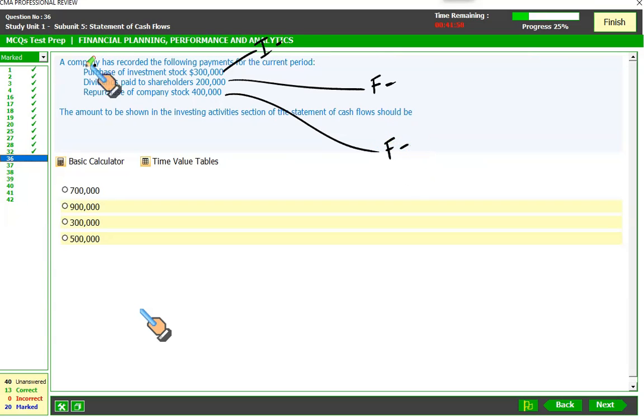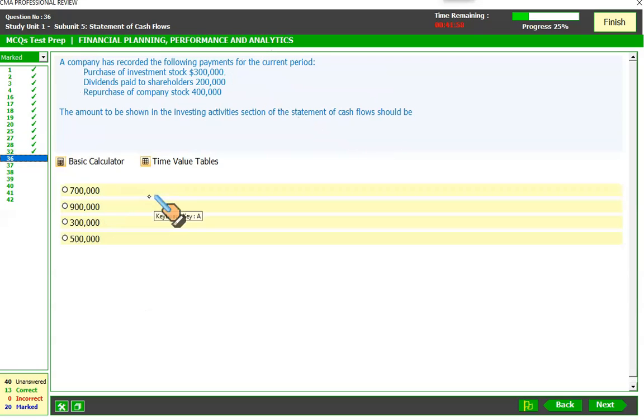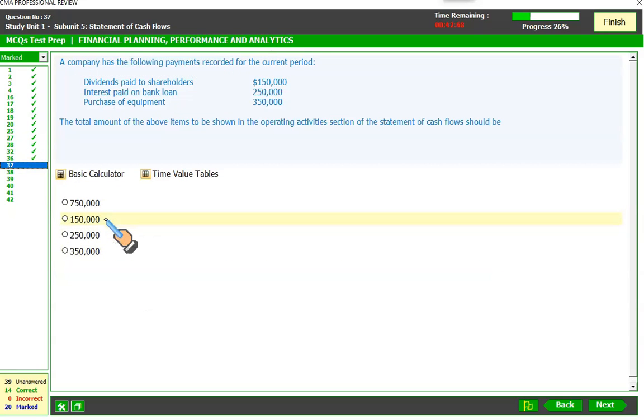So please compare these two. In the first line, purchase of investment stock is an investing outflow. You are purchasing stock of some other business. And when you purchase your own stock, called treasury stock, it's a financing outflow. So the amount to be shown in the investing activity section of the statement of cash flows: the investing section would show only 300,000. So that would make C. Rajesh, you're absolutely right, boss. Correct. That is the answer.